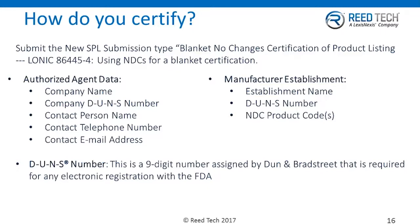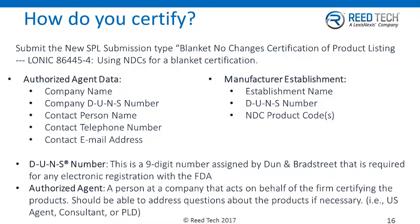So just a reminder here, a DUNS number, this is a 9-digit number assigned by Dun & Bradstreet that is required for any electronic registration with the FDA. And again, just a reminder about the authorized agent. This is just a person at a company that acts on behalf of the firm certifying the products. And they should really be somebody that can address any questions the FDA may come up with, if any, I should say.